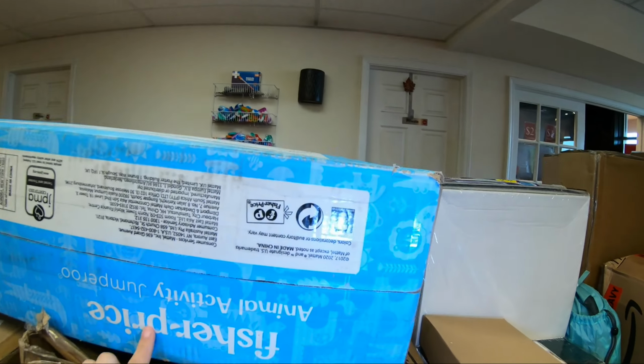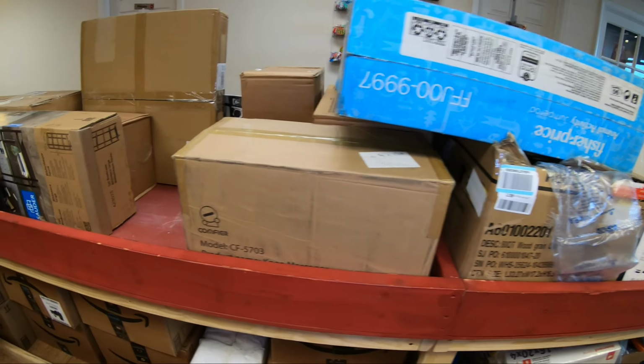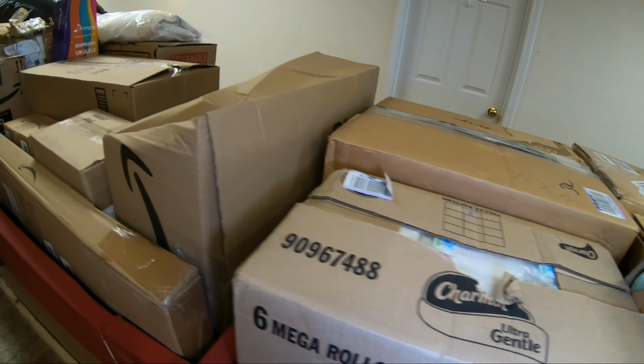Here is a Fisher-Price bouncer. This looks like a bookshelf. Some toilet paper. It's just a wide variety. How awesome is this business?